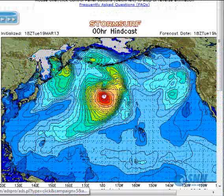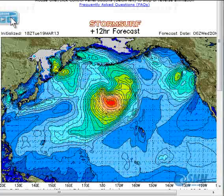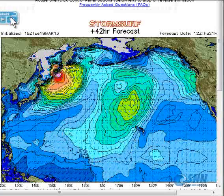So now we'll bring you to today's models for Tuesday afternoon. Here she is moving our way with that captured fetch and some 30-plus foot seas. It's going to be a big swell with long periods, and the outer reefs will be breaking by dawn on Thursday. She does fade out as we head towards the weekend.